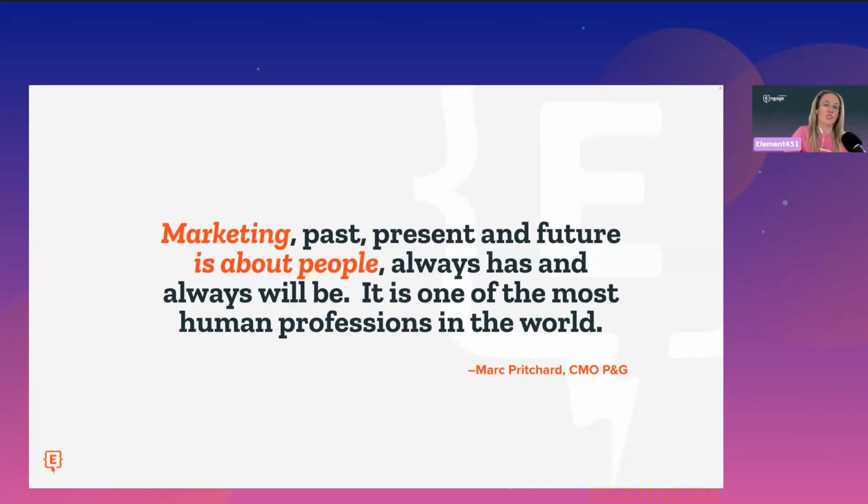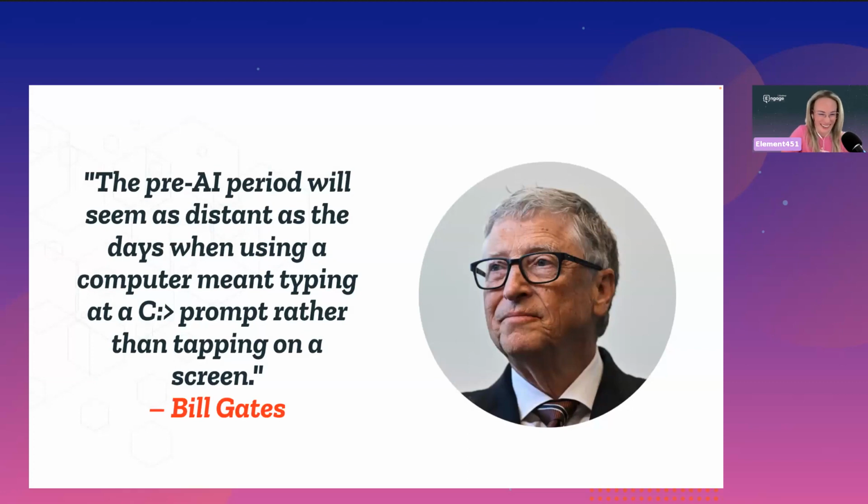So, of course, we are talking about tech because we're talking about AI, but the whole point of the tech is the people. And so to just ground us, right? I moonlight as a fitness instructor, and so I always like to set an intention at the top of my fitness classes. So let this be our moment together to set our intention. Marketing, past, present, and future, is about people. Always has been and always will be. It's one of the most human professions in the world. And I can see on our attendee list today, we have a lot of marketers in this room. So we can take that deep inhale and exhale together.